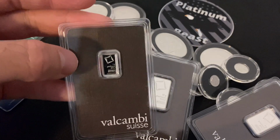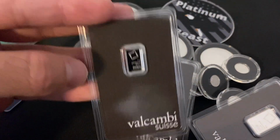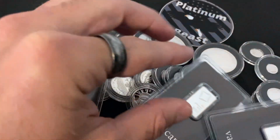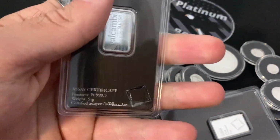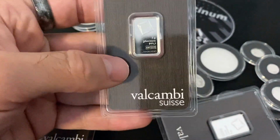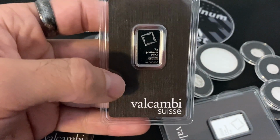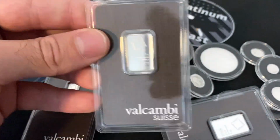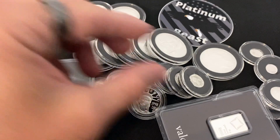That being said, a rough idea of where I would limit myself on the bars, with the current spot price: I would say if you can get a 1 gram for around $50, that's a decent deal. If you can get a 5 gram, I would max out at about $200 for a 5 gram. $200 for a 5 gram is not a bad deal.